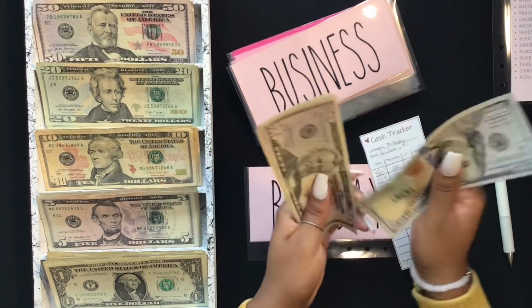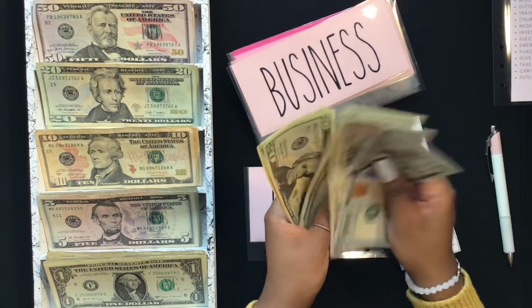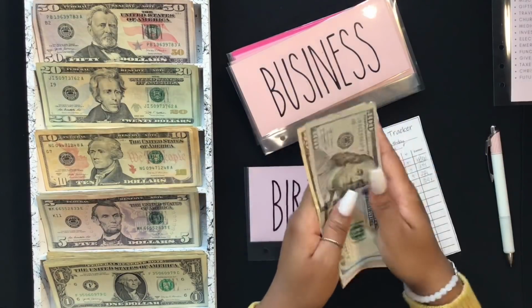So on birthday, we have 100, 150, 200, 220, 240, 260, 261.